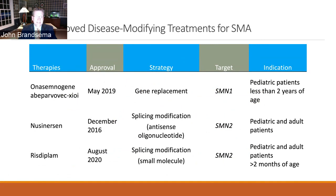The third strategy that's very new and recent in the United States is risdiplam, which was approved in August of 2020. This is a small molecule therapy. It works similarly to nusinersen's mechanism of action in terms of trying to increase SMN2 expression of the survival motor neuron protein. But this delivery method is oral or via G-tube. It's a suspension and it's a daily therapy. This currently is approved for pediatric and adult patients over 2 months of age. There wasn't sufficient data from the pre-symptomatic study of risdiplam to submit for the ability to dose younger than 2 months of age. And so really where things become very complex in the clinic right now is if you have a patient that is less than 2 years of age, because we have 3 different therapeutic options here that we need to outline for the families and discuss the different treatments.